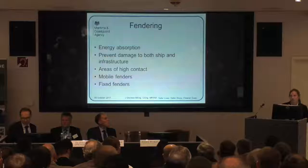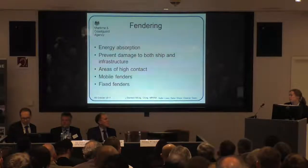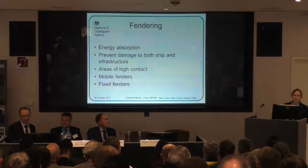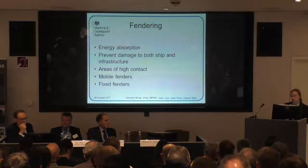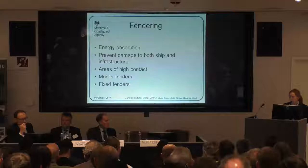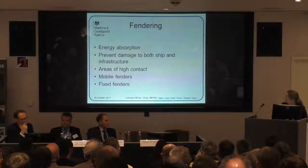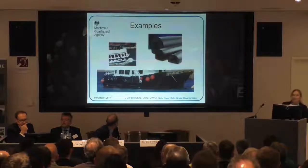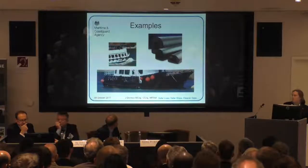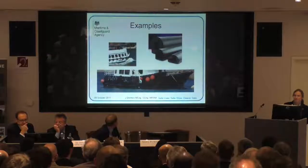There are two types of fendering on ships. There are mobile fenders and fixed fenders. Fixed fenders are part of the ship's structure and remain in place at all times. Mobile fenders can be moved around. I've put a few examples on the next slide because I think it illustrates quite nicely how fendering is not always a terribly high-tech solution.